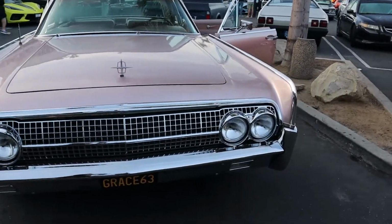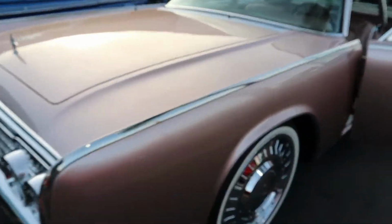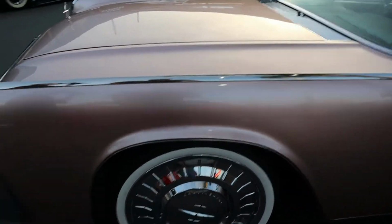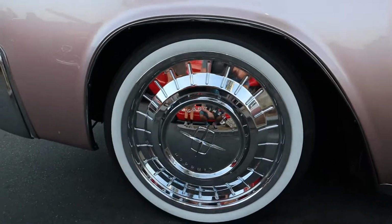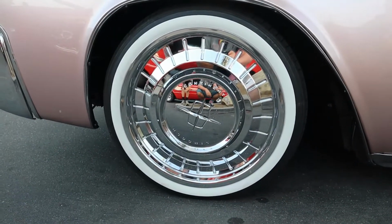But there's no way the original Lincoln hubcaps was that big, though, right? No, no, no. Those are remade. Yeah, because I was going to say. No, they're huge. They're really nice, though.